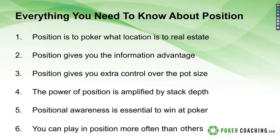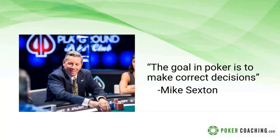I remember watching the World Poker Tour back in the day with Mike Sexton and Vince Van Patten, and I remember Mike saying that the goal in poker is to make correct decisions. And when we're in position, we're more able to make correct decisions because we have more information. The more information we have, the more able we are to make correct decisions. So this is a picture from him at the final table of WPT Montreal, where he won his first World Poker Tour, probably largely thanks to the power of position.